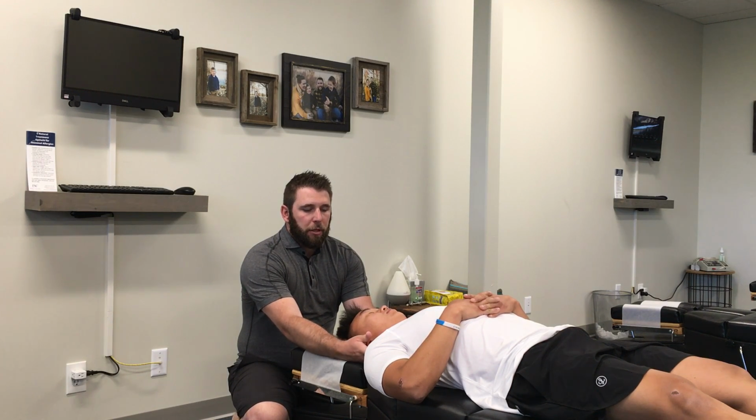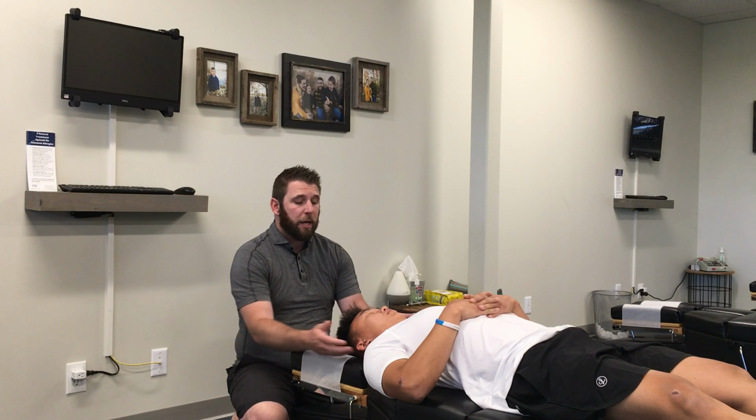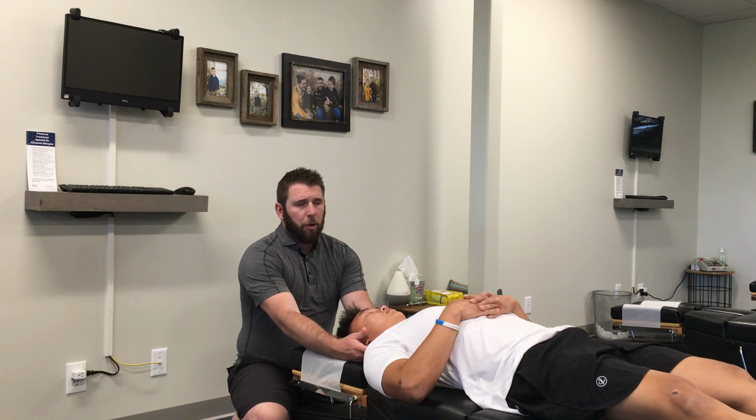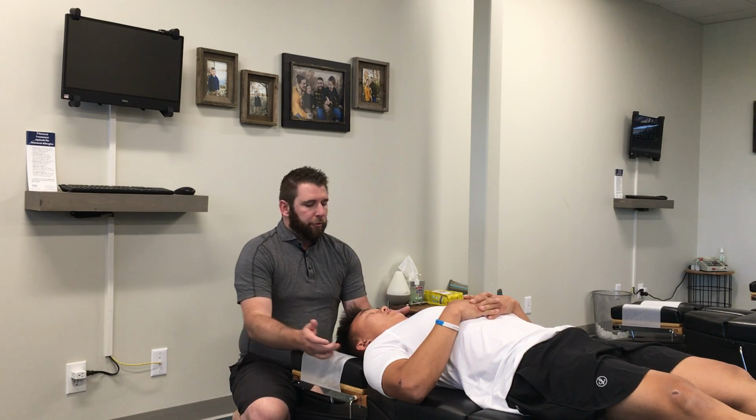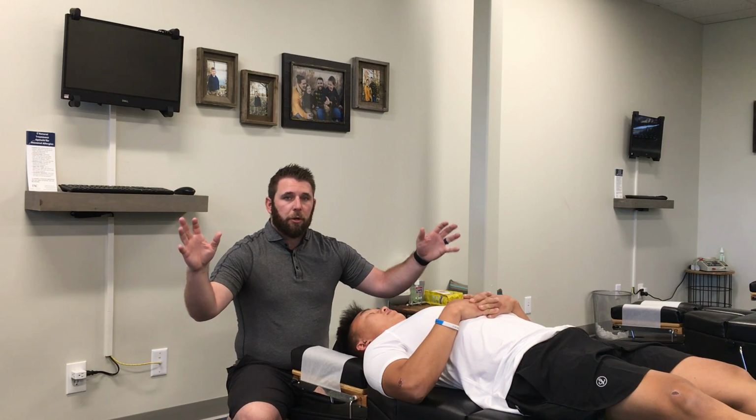Most of the time in the cervical spine, when we're making those adjustments, you'll hear that loud cracking, popping, and things like that, and a lot of people will get alarmed by it. The reason why you're alarmed by it is because it's closer to the ear, so it sounds a lot louder than it really is. But adjustments in the cervical spine help with a number of things, anywhere from headaches to neck pain to people who experience carpal tunnel or numbness and tingling.